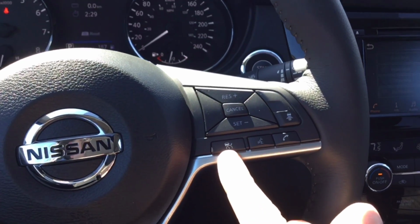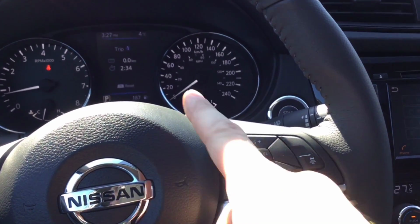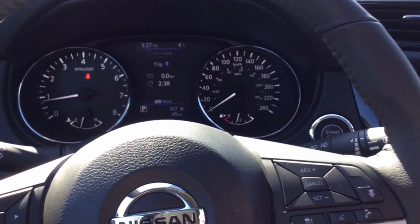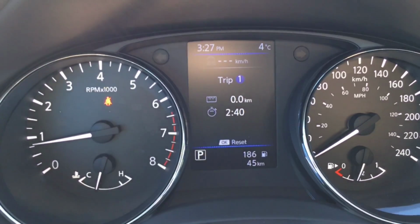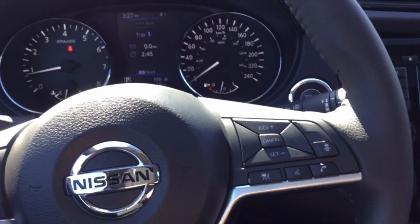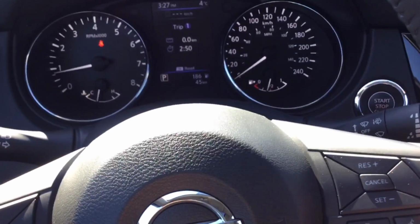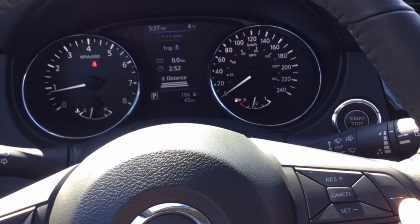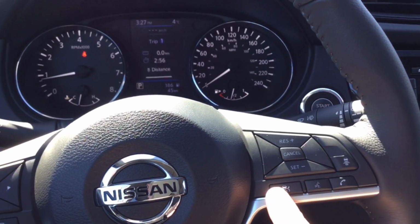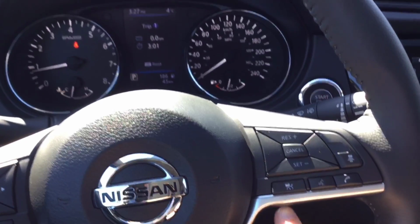Next up, we have our cruise control. So the cruise control on the Rogue, on the Tech Edition, if we look at the top of our screen up here, as I turn this on, we see an icon show up there. This icon has a car with some lines underneath it. This is because we have intelligent cruise control. So the intelligent cruise control here allows us to set a distance of 1, 2, or 3 car lengths.